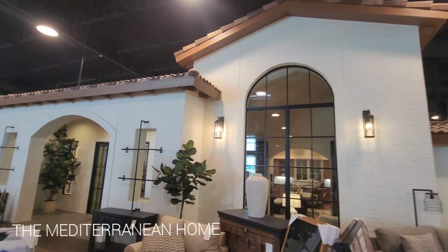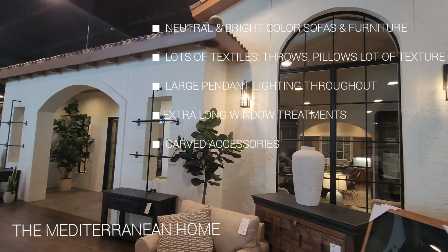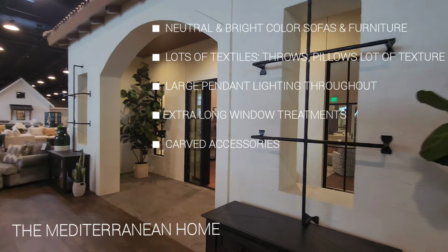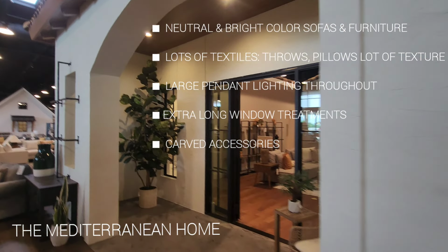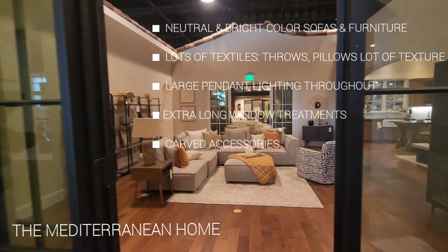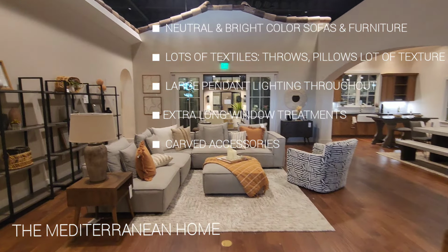Welcome to the Mediterranean home, where you're going to find a mixture of bright colored sofas along with the neutrals, lots of textiles, throw pillows, throws, large pendant lightings throughout the house, extra long window treatments, and carved accessories.